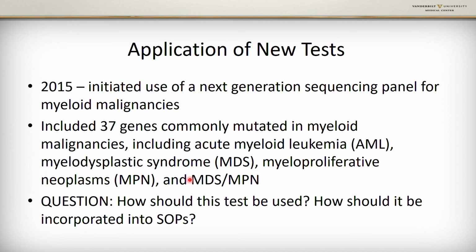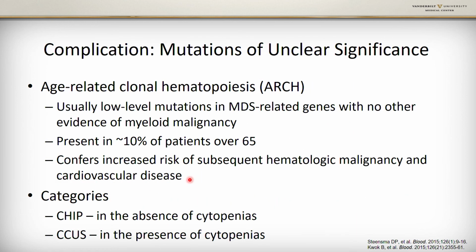What was a little bit more challenging were cases where the morphologic diagnosis was not clear-cut. So those cases that we see that are sort of rule out MDS, where either there are some minor changes in morphology that may suggest MDS or no changes, and yet there's clinical concern for disease. And the question is whether it would be useful to perform NGS in those cases. The problem with that is this concept of mutations of unclear significance, this well-known phenomenon of age-related clonal hematopoiesis. These are low-level mutations, mostly in MDS-related genes, in patients that have no other evidence of myeloid malignancy. And these are present in about 10% of healthy patients over the age of 65, which is coincidentally the prime age for most of these myeloid malignancies.